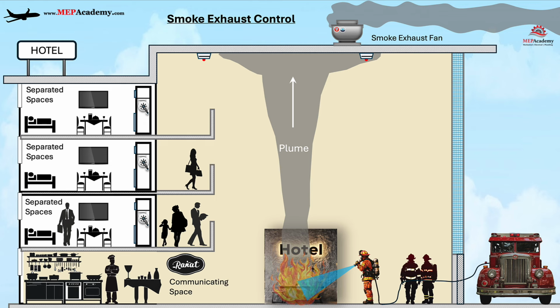A smoke control system for an atrium is specifically designed to manage and exhaust smoke from the large open space of an atrium during a fire. Atriums are common in modern commercial and institutional buildings like hotels, shopping malls, and office complexes, where they provide open, multi-story gathering spaces that are visually appealing.